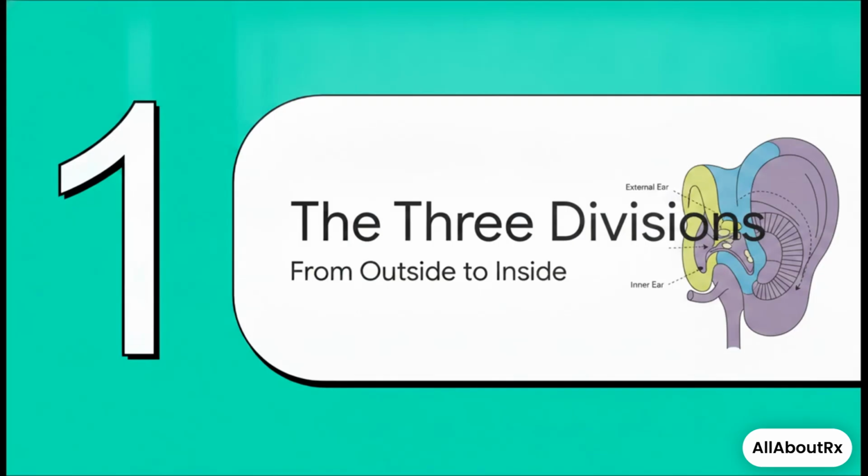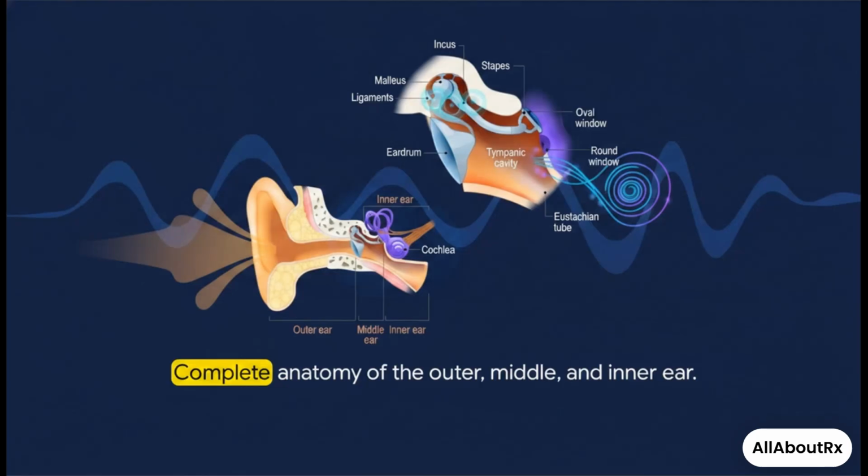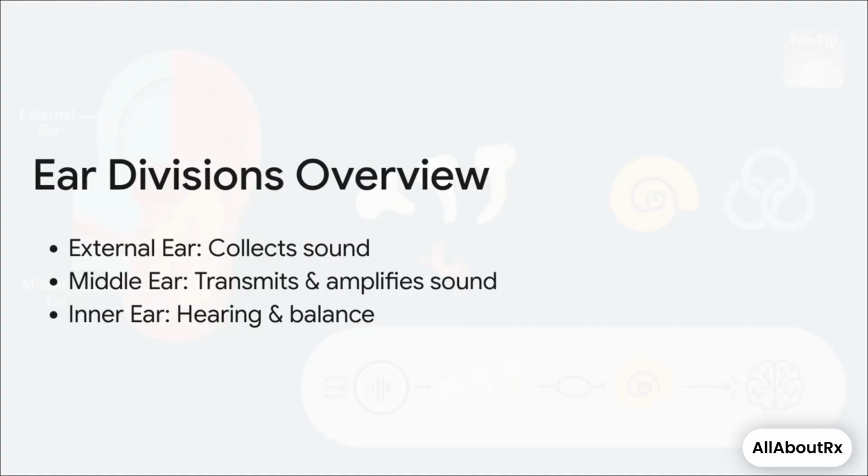All right, part one, the three divisions, from outside to inside. To keep things from getting overwhelming, it helps to chunk the ear's anatomy into three distinct functional zones. It really is a perfect spatial journey, starting from the outside world, transitioning through a small cavity, and ending deep within the skull. Think of it as a continuous pathway with highly specialized checkpoints along the way. You're going to want to keep these core jobs mentally filed away.